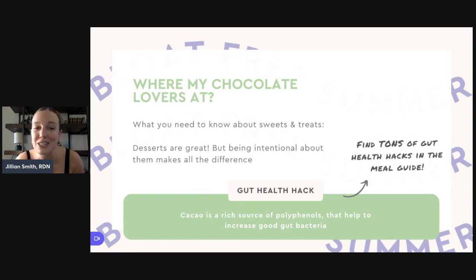All right, let's talk about the sweets guide because I love a good dessert. Where are my fellow chocolate lovers at, right? I love chocolate.